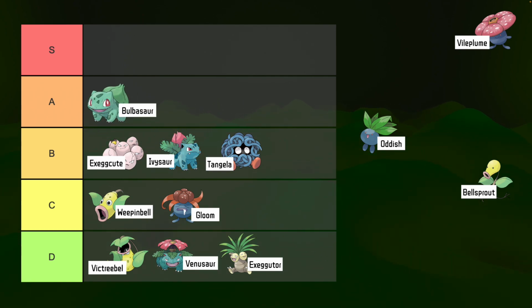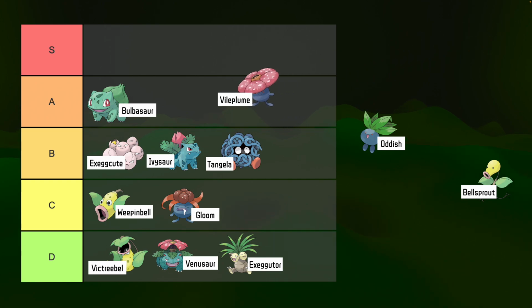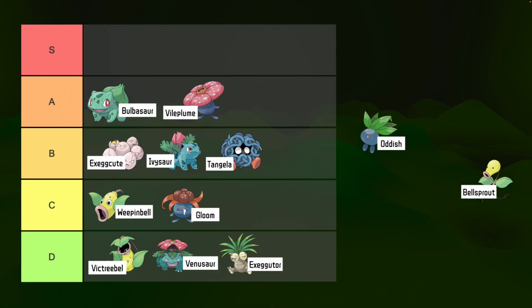Moving into A tier, Bulbasaur. Number 1, Bulbasaur. It's just a bulb dinosaur. Perfect. Vileplume, it's up here too. It does not look like a mean or scary Pokémon, but when you smell it, then it gets worse. And then Oddish here. I like this one because radish is its shape, and it's just a little bit goofy.